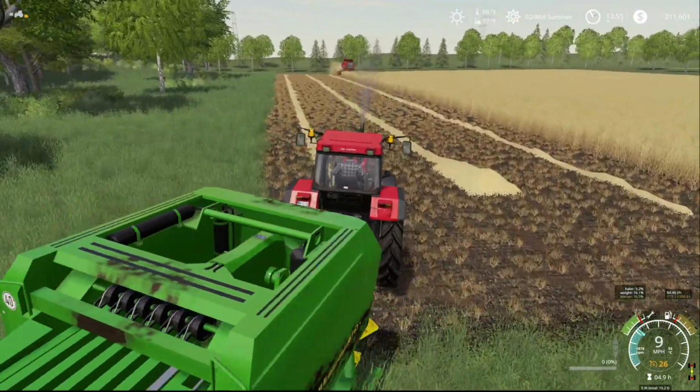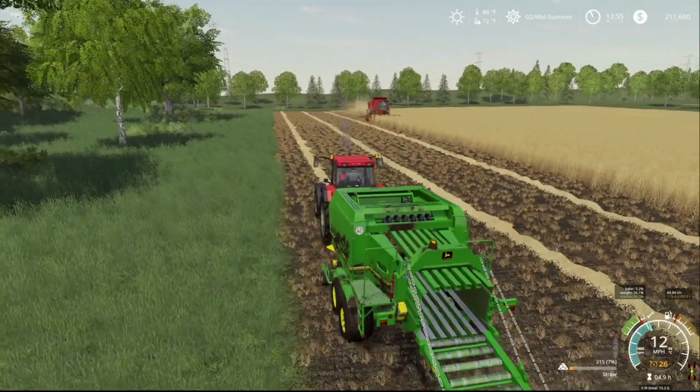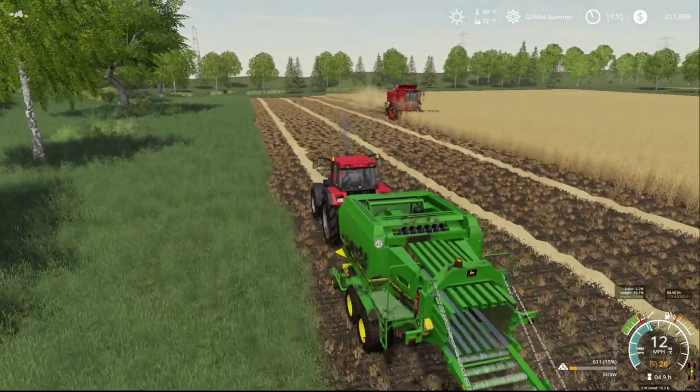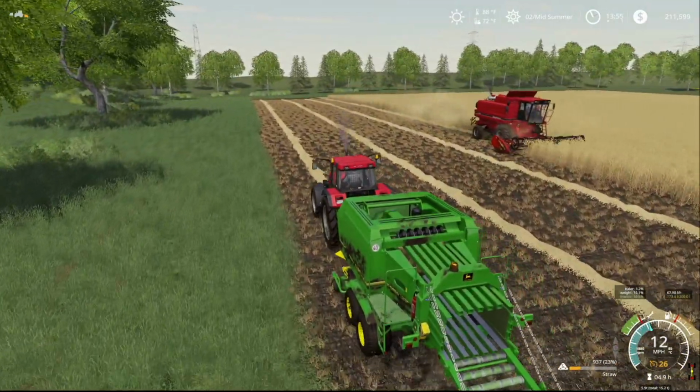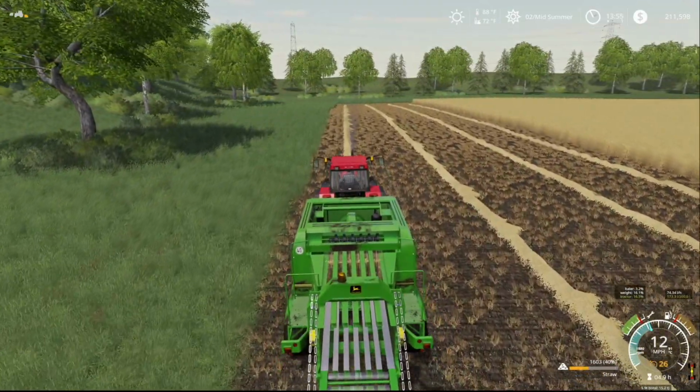All right. Let's make some straw bales real quick. Maybe we can make a little extra cash off of this. So you've got A-Dub Modding working on his Challenger self-propelled mower. Pretty cool stuff going on right there, man.